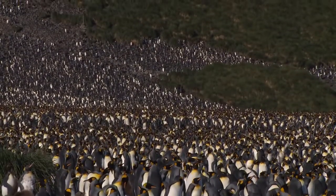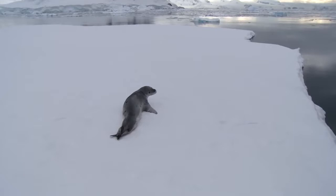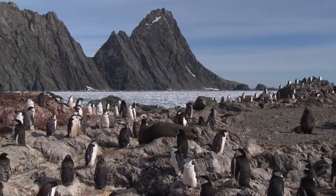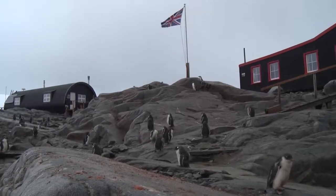Beyond South Georgia lies the British Antarctic Territory, home to leopard seals and several kinds of smaller penguins, chinstraps and gentoos, sheltering under the Union flag at Port Lockroy on the Antarctic Peninsula.